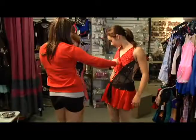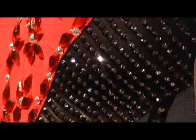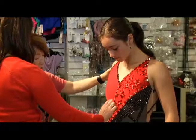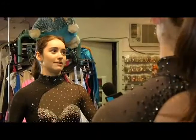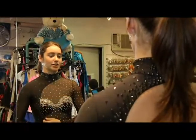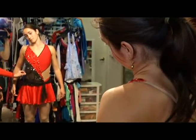For her long program, the skirt is made from silk, and the top will be completely covered in red Swarovski crystals. The details in Osmond's costumes and all those crystals add up. Normally in my past, my dresses cost around $700 each. This one this year is supposed to cost around $1,000, and the other one I'm not too sure, but it's going to be quite a bit.